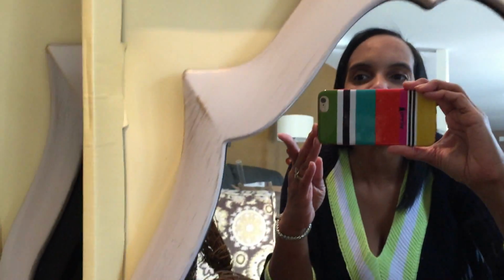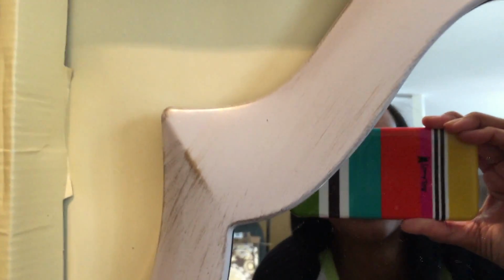I want to show you guys this mirror that I found. Isn't that cute? More free finds. This is from Big Lots. And I wanted to get close on this without throwing a big glare at you. Look at the distress in this mirror. Look at the pretty golds throughout. Very, very pretty. I found 3 of these guys.